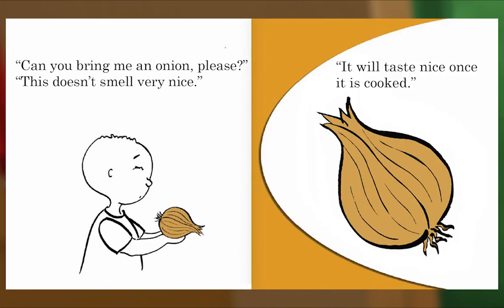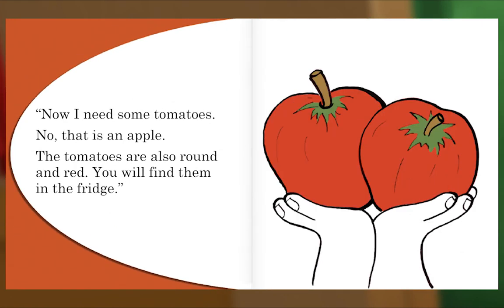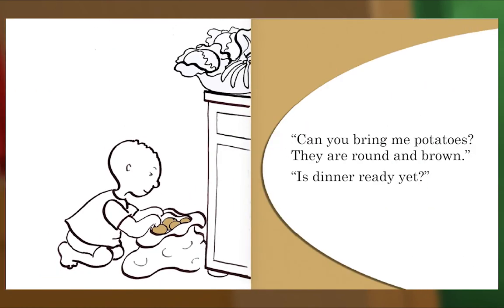Can you bring me an onion, please? This doesn't smell very nice. It will taste nice once it is cooked. Now I need some tomatoes. No, that is an apple. The tomatoes are also round and red. You will find them in the fridge. Can you bring me potatoes? They are round and brown.